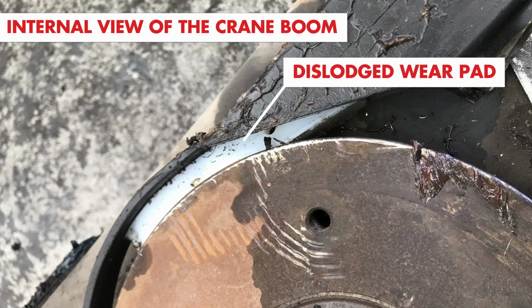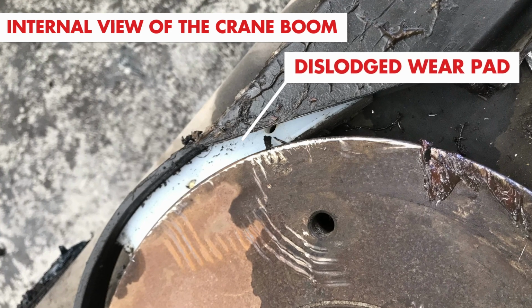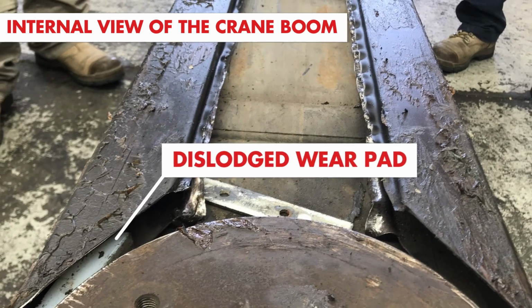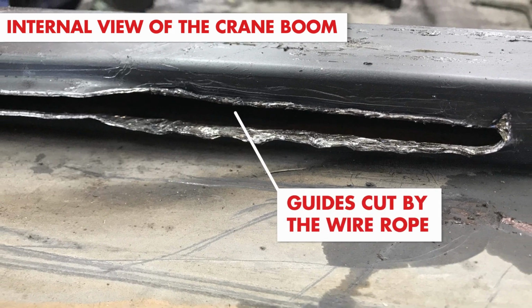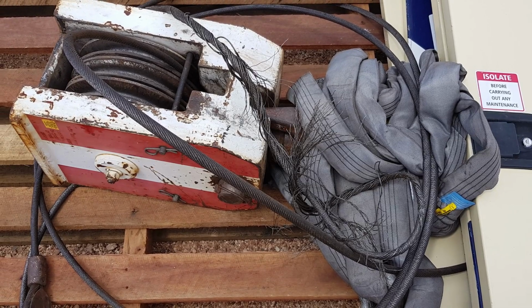Firstly, let's talk about the design of the part and the significance in explaining why this load was dropped. Upon investigation, it was found that the brass screws holding the wear pad in place had failed, and it caused the wear pad to get jammed in the compensating sheave, and this started the catastrophic chain of events. The rope then jumped off the sheave and then came through the guides, and then it snapped and the load came to ground. We don't know when this occurred.